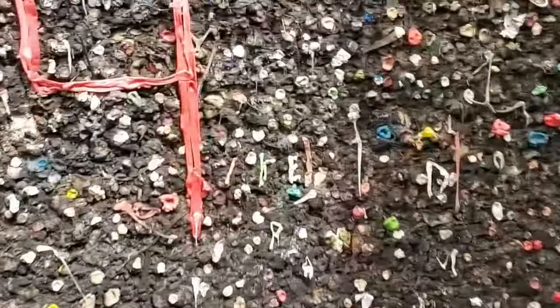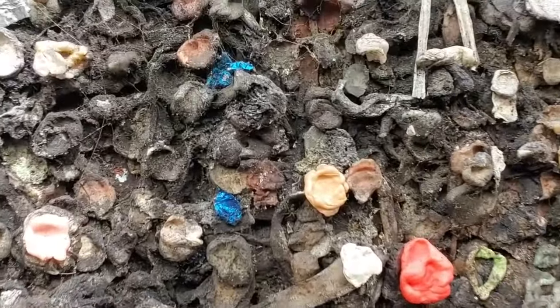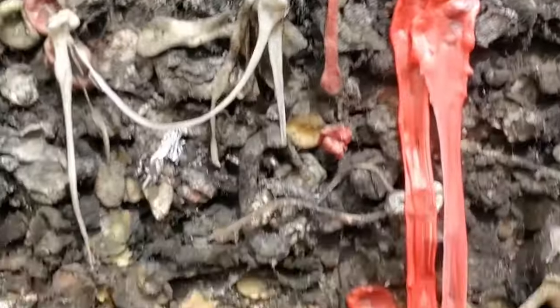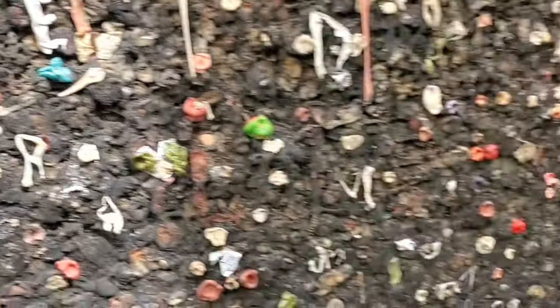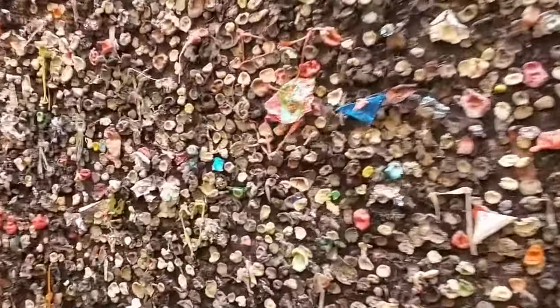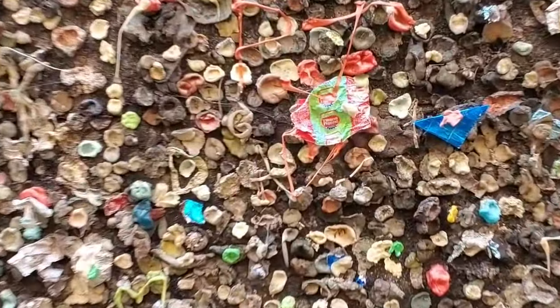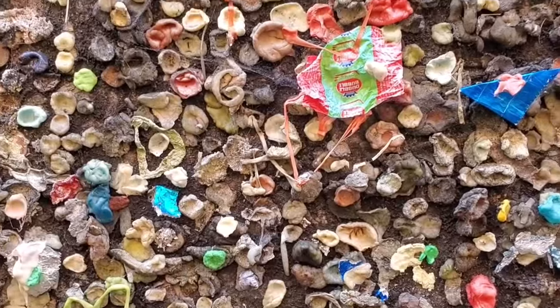And all the old bubblegum has turned black. It's kind of disgusting looking black, and it looks like there's mold growing in it. And then on top of it, you have the more recent bubble gum, which is more colorful. Double Bubble.